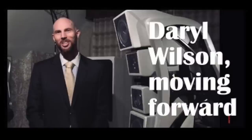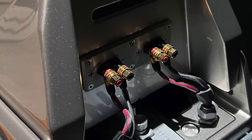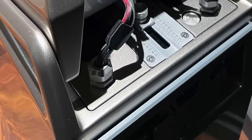Darryl Wilson is now running the show. They're proud to be making their capacitors in-house. That's a relatively recent development. The materials, all the parts that go into these speakers, have the refinement of the decades that Wilson has been doing state-of-the-art speakers. It's just that.